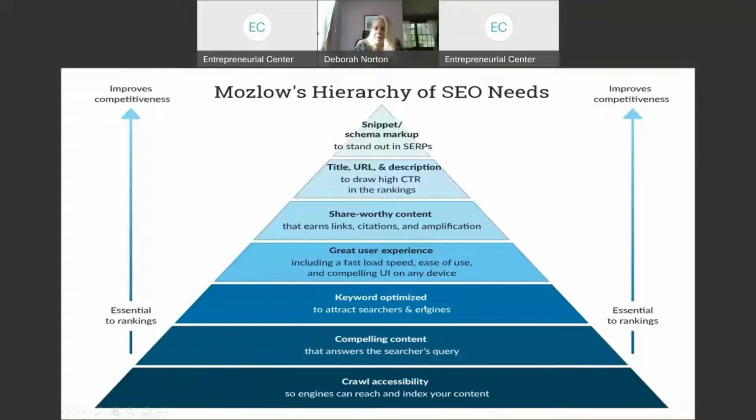And then we have the keyword optimization and the keyword research that we've done. Super user experience: it's fast loading, it goes across multiple devices, it works, it doesn't have broken links and broken pages. Share-worthy content is really high up there. When you're writing a blog or you've got information you want to share, you can actually get share buttons for your social connections right on the page of your blog. So if you've written something terrific, you really want to make it easy for people to share. Adding those share buttons earns citations and amplification, and making it so easy for people to share is really worthwhile, because it helps earn links coming in and citations, and it amplifies the content.